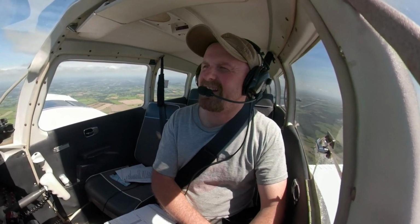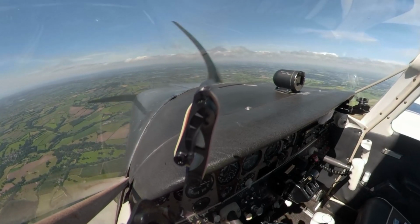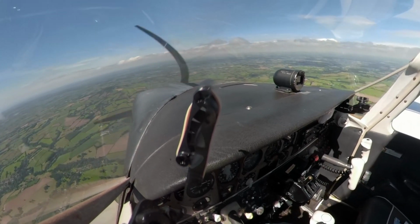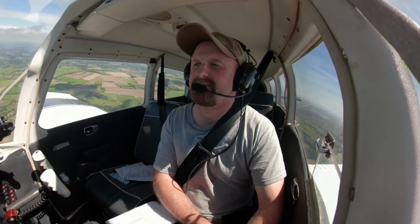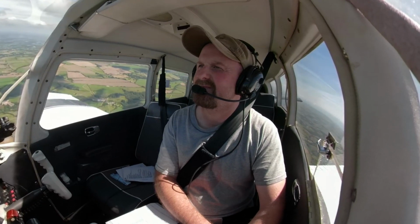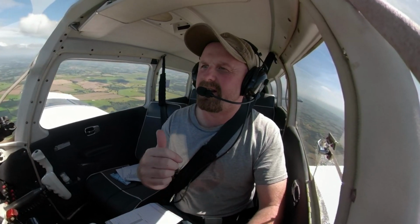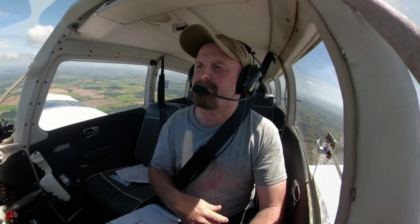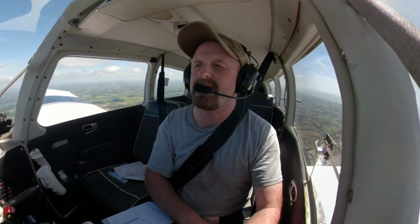Well, there's a lot of traffic around, but I can't see any, but I'm hearing lots. Interesting with the Beechcraft is that the ailerons and the rudder are linked. So it moves the rudder a little bit when you turn the aileron. So it just makes life a lot easier keeping the ball in the middle of the turn coordinator.